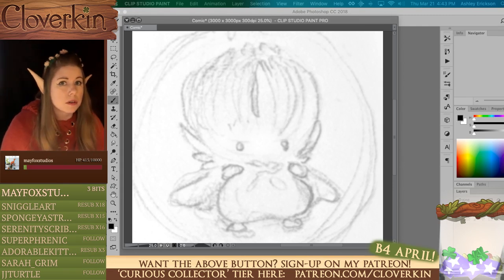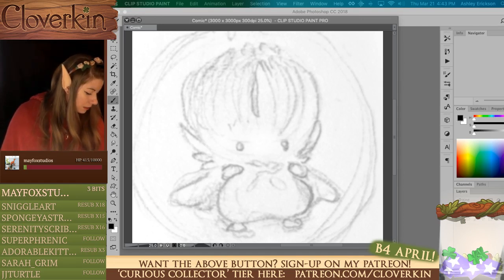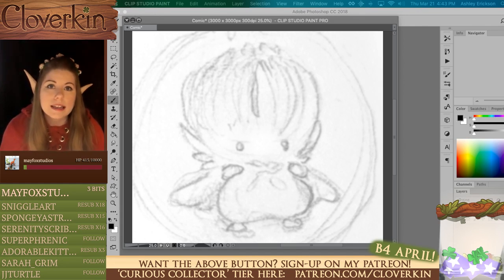She is huge, you guys. I can't even tell you how big she's gotten. It's incredible. If Gabe comes home before the stream's over, I'll have him pick her up and show you. She's huge. I can't even lift her. Then again, I'm kind of weak right now, but you know.